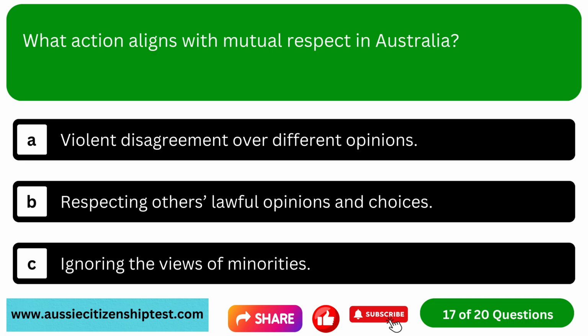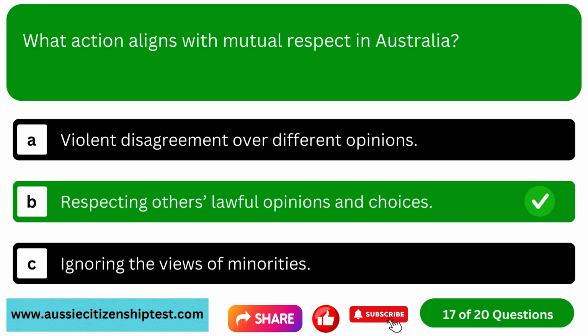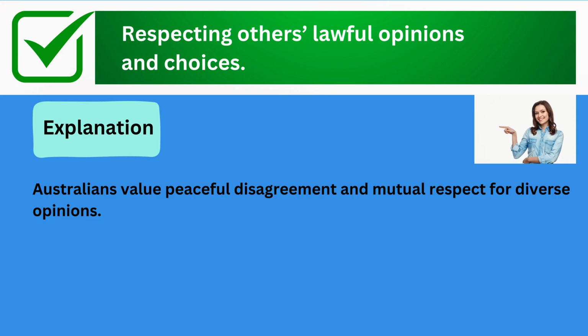Question 17. What action aligns with mutual respect in Australia? Option A, violent disagreement over different opinions. Option B, respecting others' lawful opinions and choices. Option C, ignoring the views of minorities. The correct answer is respecting others' lawful opinions and choices. Explanation. Australians value peaceful disagreement and mutual respect for diverse opinions.